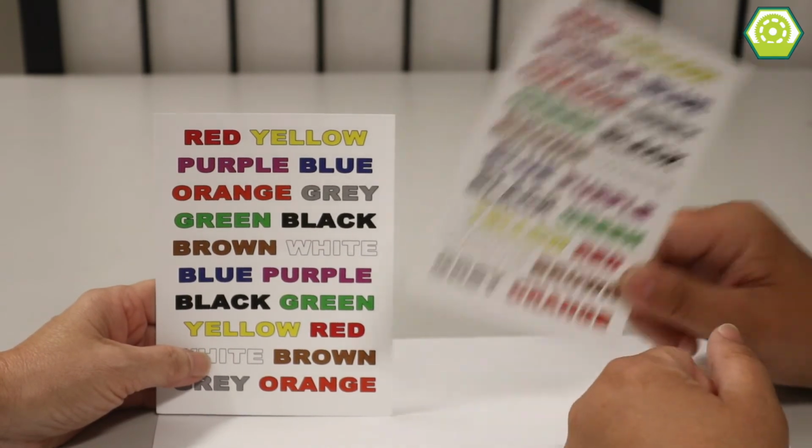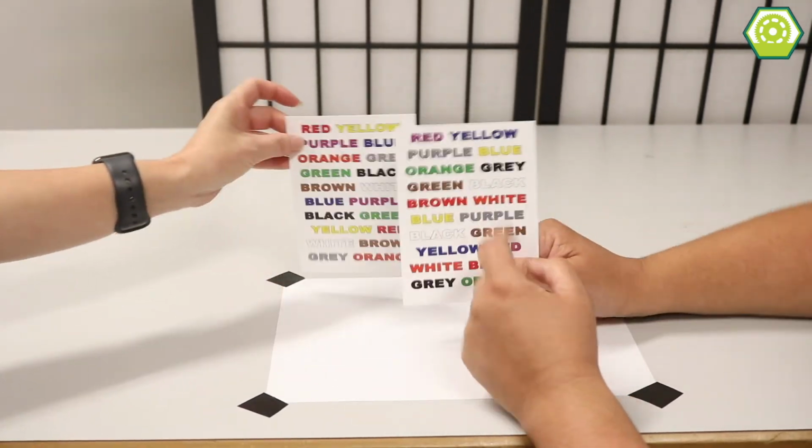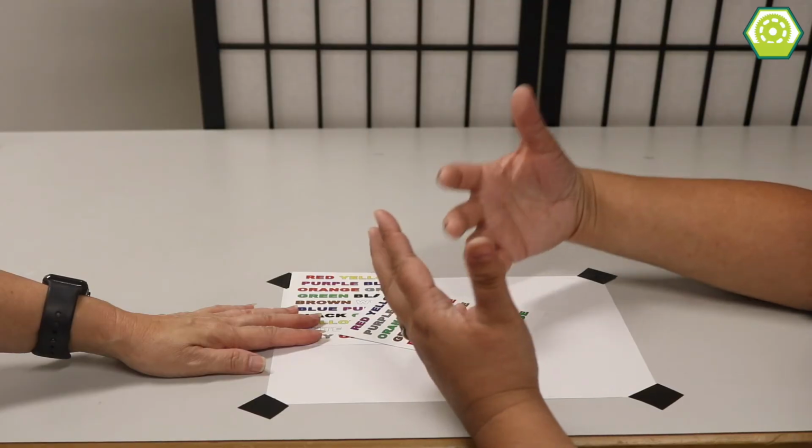This one's easy. Yes. So if you guys out there can tell us why it's so hard to say the color that the word is written in our second challenge, leave us a comment. Tell us what you think and why you think it's so much harder.